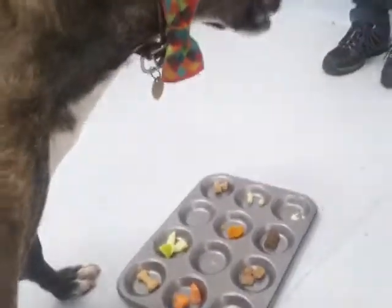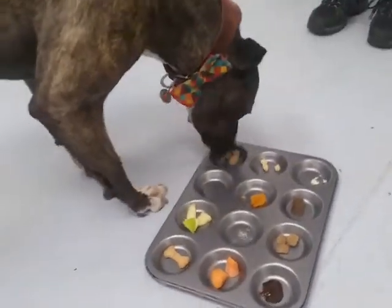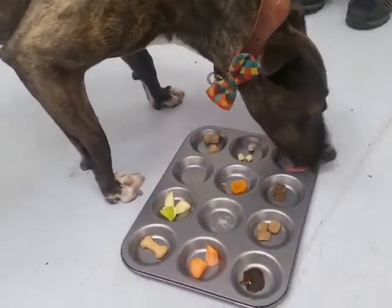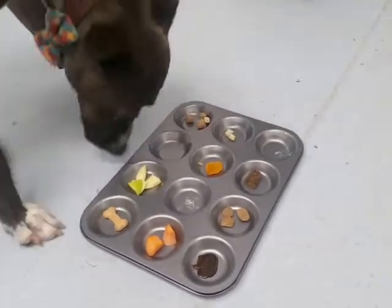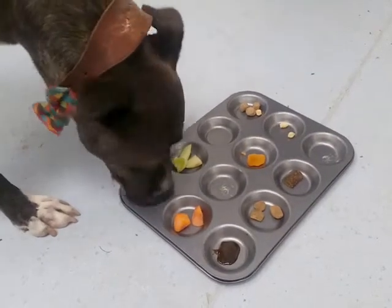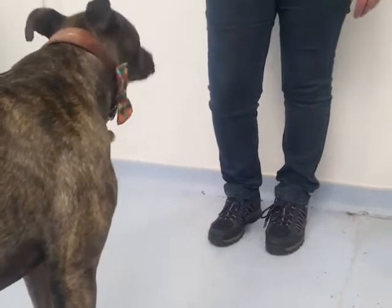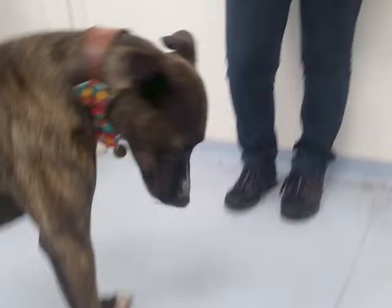Good girl, well done. So she's not sure about a lot of that, so she doesn't like much of the human food. And that's fine, you know, it's just to see what the dogs like and don't like. She sniffed everyone, so again, that's really enrichment for her. She used her nose, had to think about what she was doing. Good girl, well done.